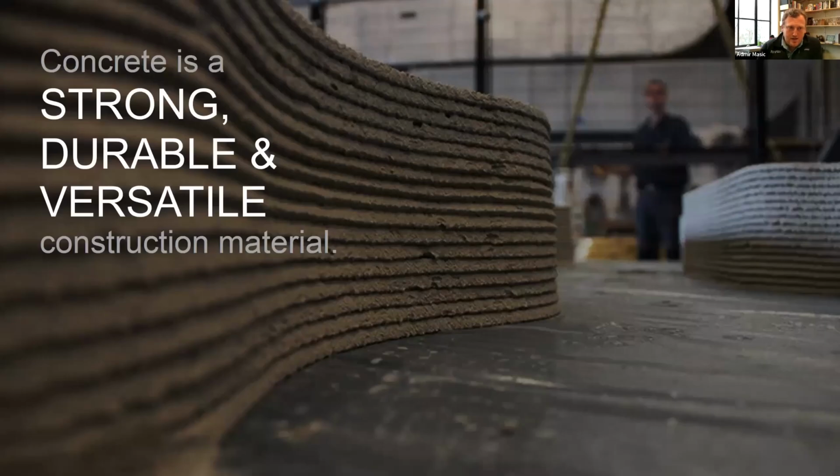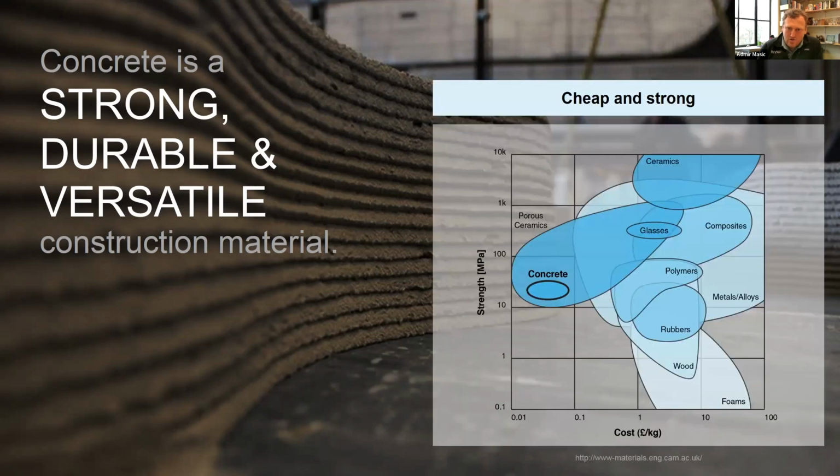So let's say that concrete is an outstanding material. It's a strong, durable, and versatile construction material. And really, it's not only strong, durable, and versatile, but it's also extremely cheap. And we are here dealing with this material for all of these incredible characteristics that it has.